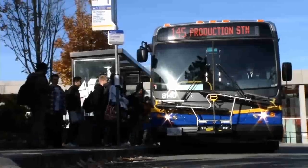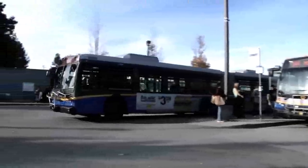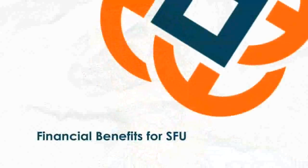And we know that 52% of all transit trips on Burnaby Mountain come from the Production Way SkyTrain station. So the 145 shuttle bus carries just over half of all transit passengers. And so we've been exploring the idea of replacing that shuttle bus with a high-speed urban transit gondola that would connect the Production Way SkyTrain station to the town square at the top of Burnaby Mountain.